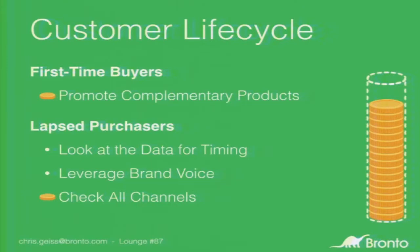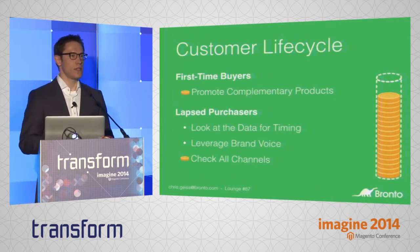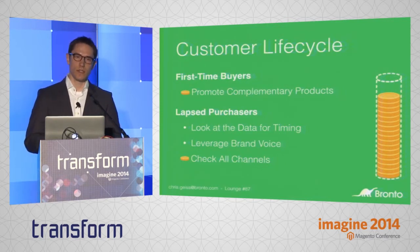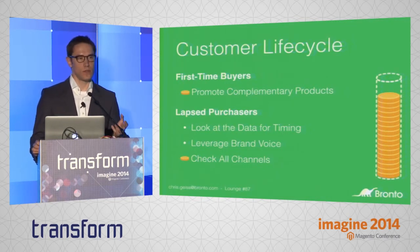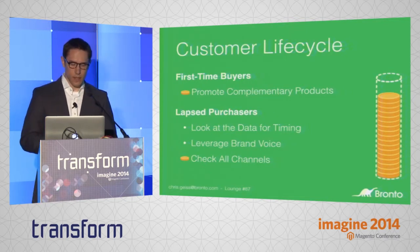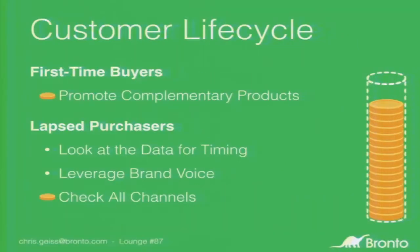Lapsed purchasers, so you want to look at the data for your timing. Know your customers, know when they basically stop buying, and leverage that time to reach back out to them to try to re-engage them. You want to have that kind of voice, like we miss you, with that campaign. But you really need to make sure that you're checking all of your channels. If you just look at what's sold online and forget what's sold in store, then you may be saying, hey, we miss you to someone who actually just bought from you two days ago, and that does not go over well. So getting all that order history from all your channels into your marketing platform to be able to segment on it is the way to do it.